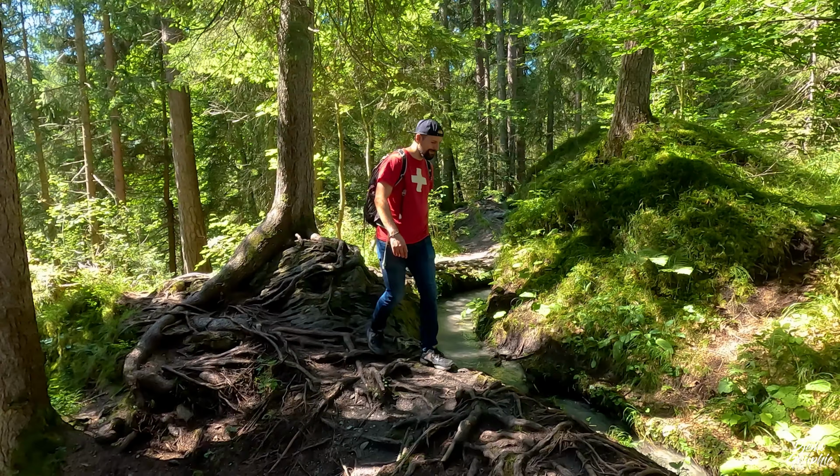We're here in Flims and we're going to show you one of the most beautiful landscapes in Switzerland. Well, for that we have to walk through a very beautiful forest. It's going to take roughly 40 minutes. And yeah, let's load some Switzerland Wonderland vibes. Let's go.